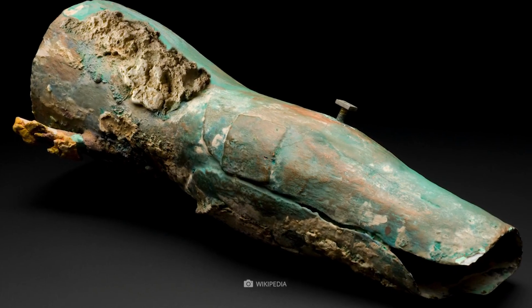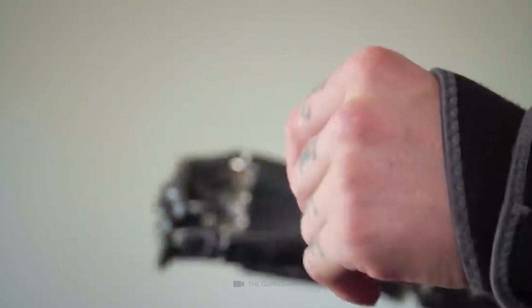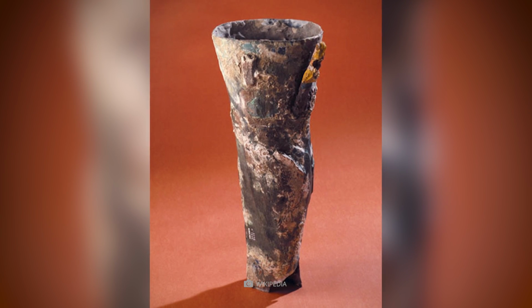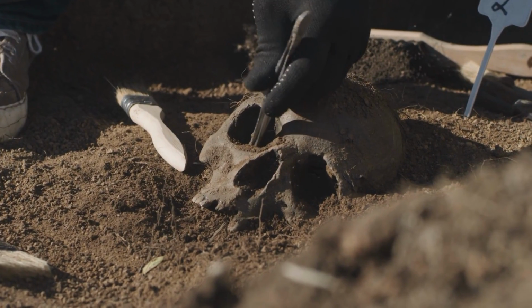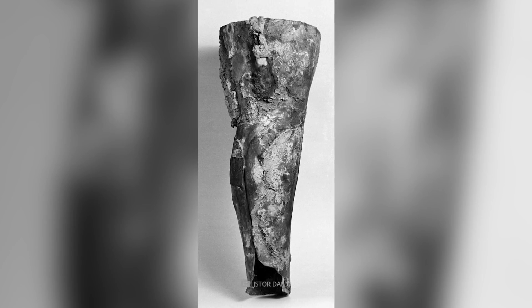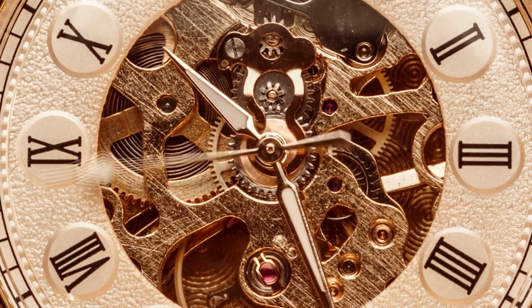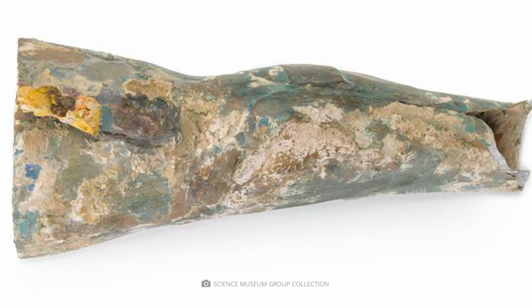The Capua stilt, on the other hand, gives us an authentic insight into the beginnings of this fascinating technology. It's considered to be the oldest surviving prosthetic leg in history. Discovered together with a skeleton in the 1880s, the prosthesis was made around the year 300 BC. In detail, it was an artificial leg that replaced the right lower leg.